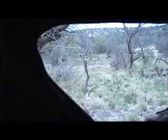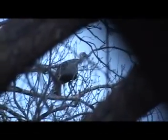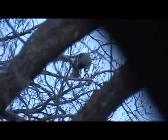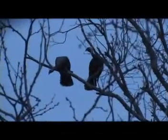Gobbler, one up. Gobbler, another gobbler in the tree. In our haste to get set up in the area that Kevin had recommended, we didn't realize that we had set up about 65 yards from a roost tree.